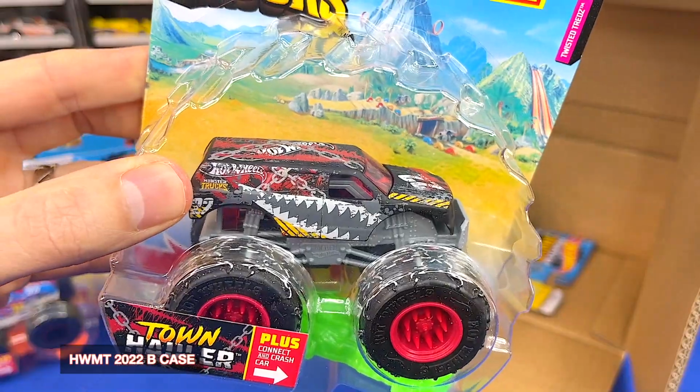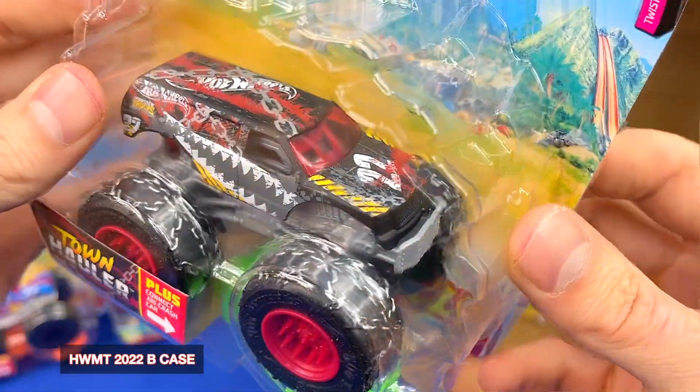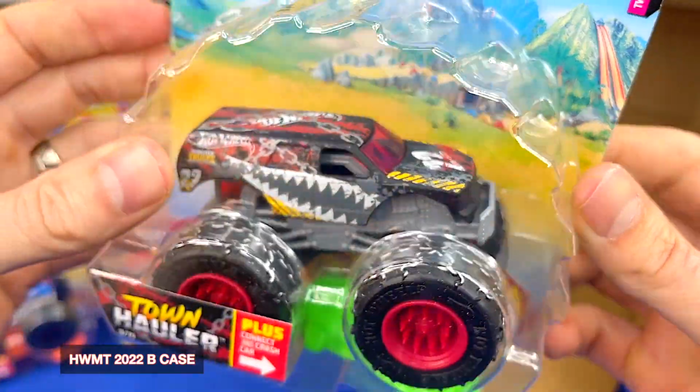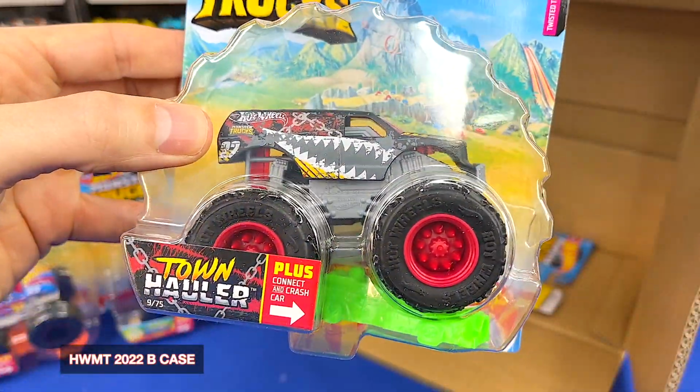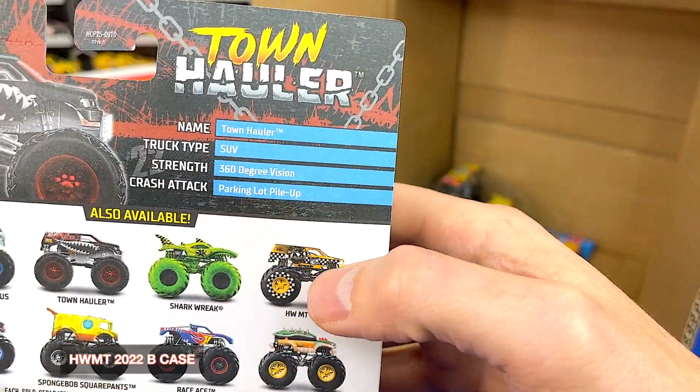They did an amazing job on the paint job and the decals of this truck. Big old nasty teeth on the side. It's got chain tires. Awesome stuff. It's of the Twisted Tread series, which is one of my favorite series. Its crash attack is the Parking Lot Pile Up.